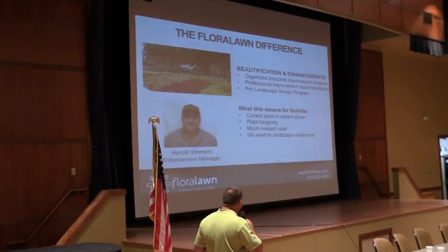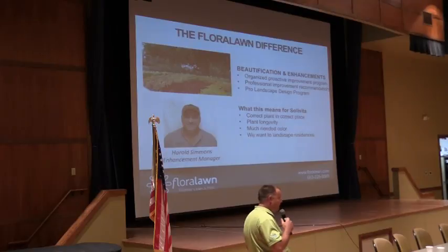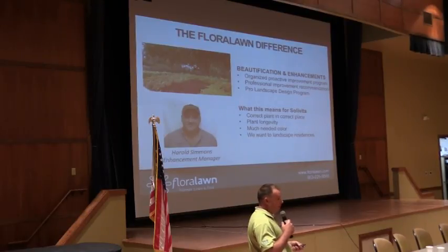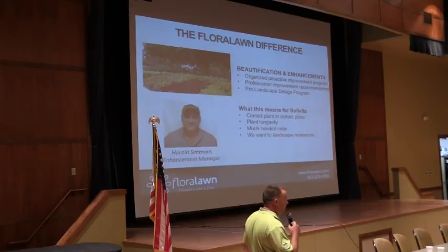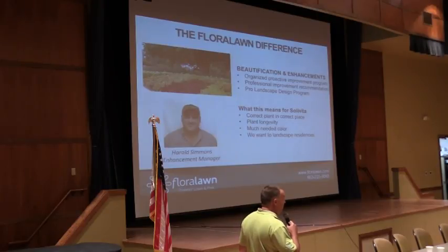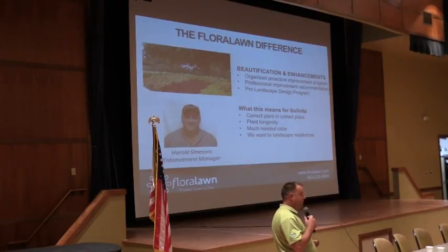So what Harold brings to Solavita, what we bring to Solavita, is the correct plant in the correct place. Sometimes you put the right plant, you love the plant, but you put it in the wrong place, so it's not going to work out too good for you. Plant longevity goes along with proper care and technique, trimming, and also our fertilization and pest control program that I'll speak of in just a second. Much needed color. We're going to bring some color definitely to the common areas as well as your homes if you'd like. And we want to landscape the residents. Again, we want to landscape residents for you. We want to make your place look better and update.